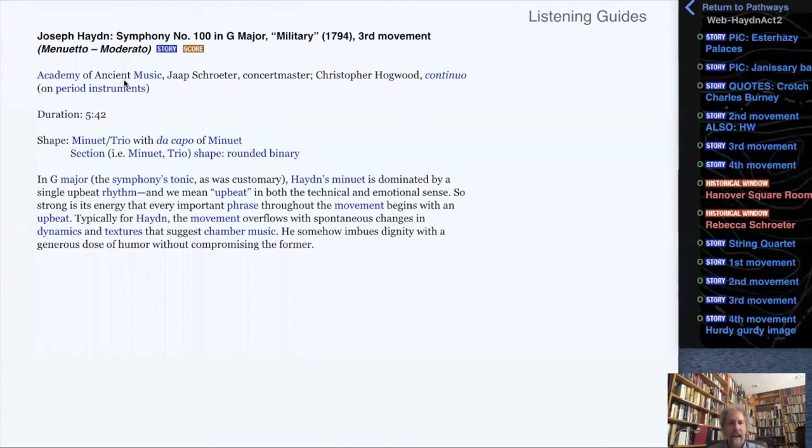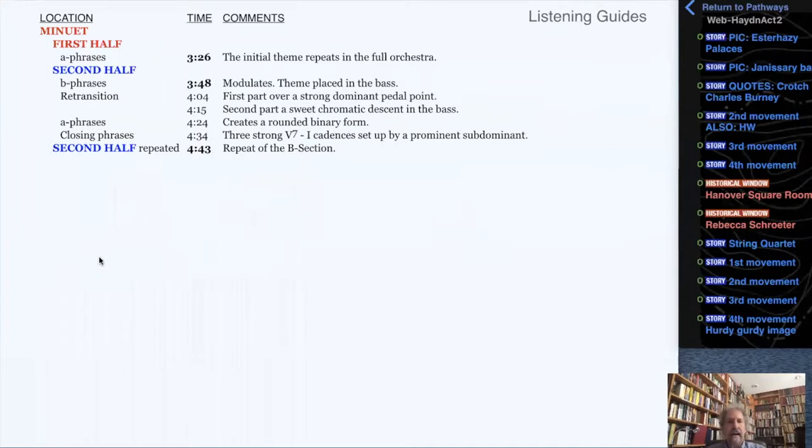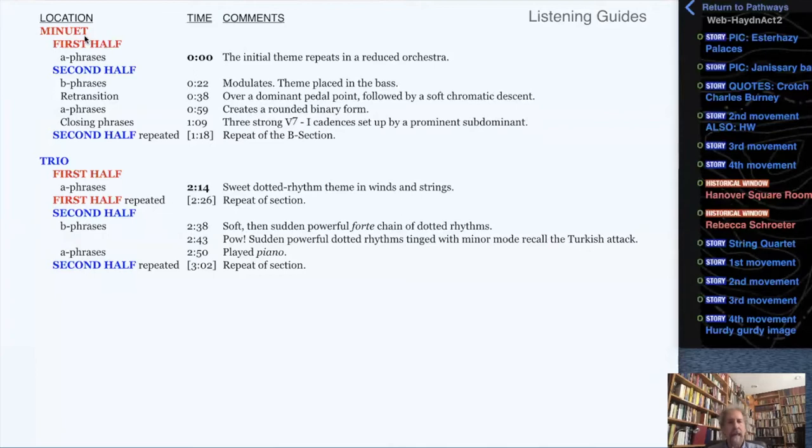The minuet is itself in binary form, although Haydn doesn't repeat the first half. The trio is a full binary form, first half and second half both repeat. And then we have a da capo of the entire opening minuet. So we have a combination of da capo form and binary form. Lots of repetition. Look at how many times we hear the minuet idea.